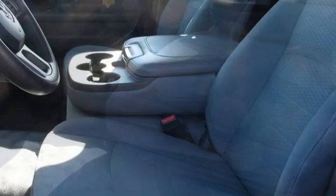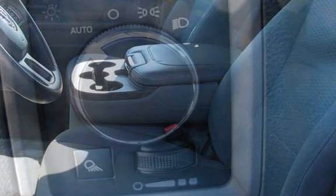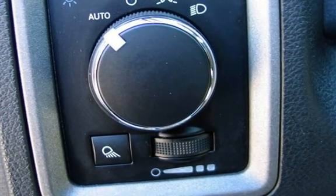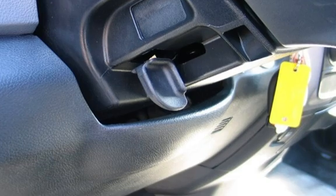Estimated fuel economy for this vehicle is 14 miles per gallon in the city and 20 miles per gallon on the highway. This vehicle is in excellent overall condition. Ask to see the free Auto Check Vehicle History Report.